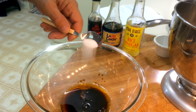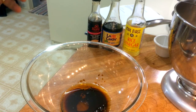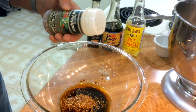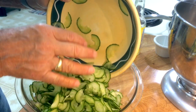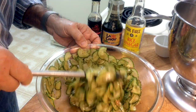Here's about 1/3 teaspoon of salt. I worry about salt because of the soy sauce. Our toasted sesame seeds. This is just guesswork. Red pepper flakes, I don't know, 1/2 teaspoon. Our thinly sliced cucumbers. As I'm stirring this all up, you could really get a whiff of that nice sesame oil.